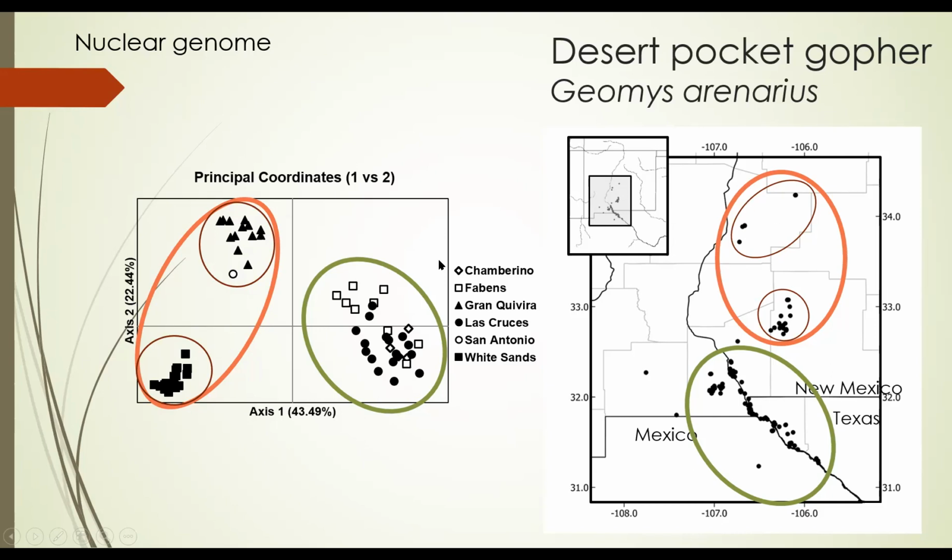And so we actually have three genetically different groups of pocket gophers. So is that one species? Is that two species? Or do we have three species? Again, that's subject for debate.